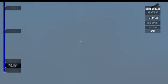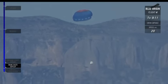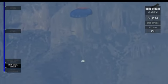And those 2 parachutes are inflating right now. You can see that the speed has dropped down to just 20 miles an hour. Full inflation on both of those. Beautiful. There's almost no motion with that crew capsule anymore. That's a great ride. There you see the hills of West Texas there in your background. If you're an astronaut coming down, you're going to see the Earth coming back at you. It's 1,000 feet off the ground.